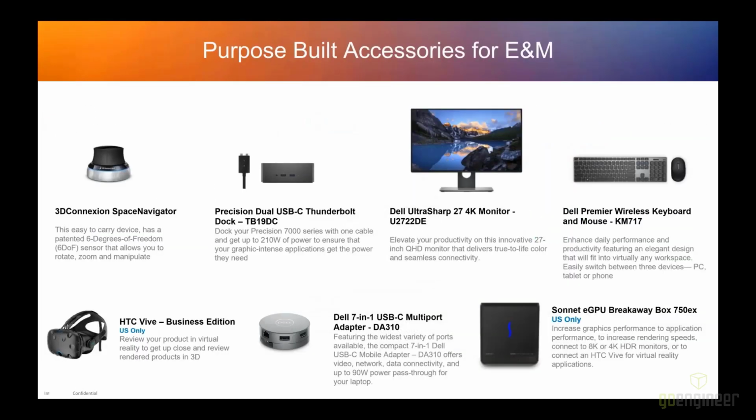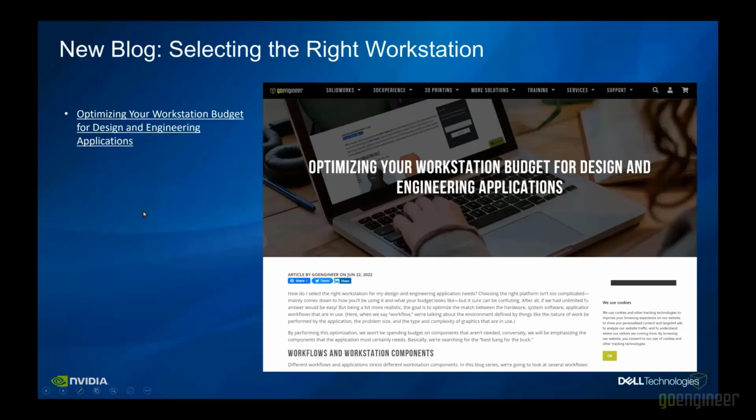I talked a little about accessories, so I won't spend much time here, but Dell does offer all of these accessories and many more that you can take advantage of. We just highlighted the most important ones for the engineering and manufacturing space here.